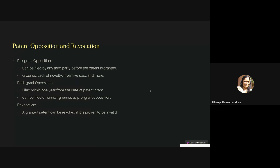And once you file a provisional application, you have 12 months from that date to file a complete specification. So these deadlines are very strict in patent. If you cross the deadline and if you have not taken an action, then it will be abandoned. Complete specification has all the details of the invention. It will have drawings, it will have claims, it will have detailed descriptions of the invention, or examples to substantiate your invention. All these things will be included in a complete specification.